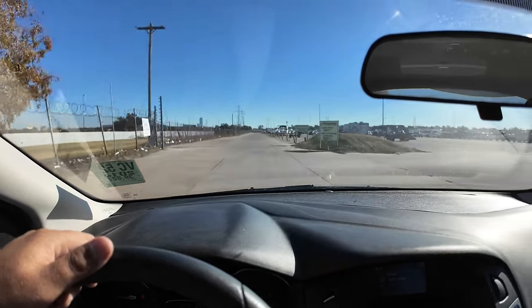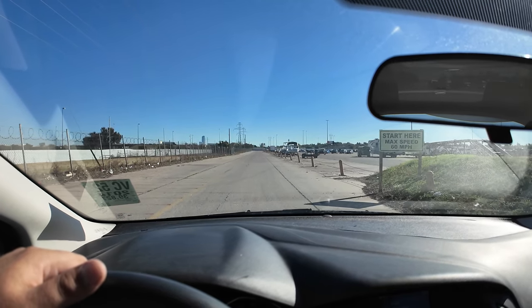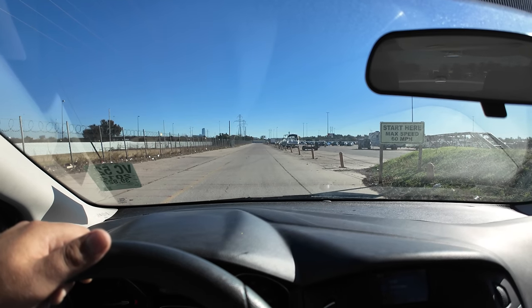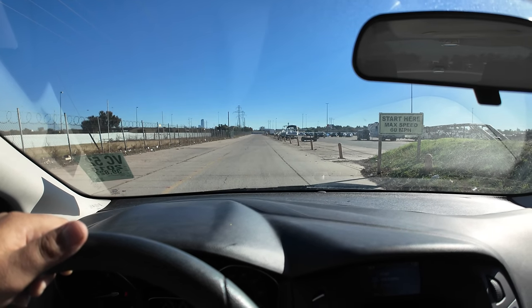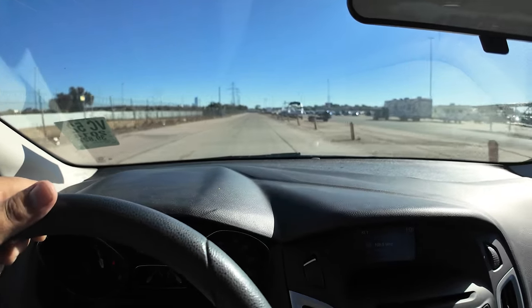Well, we're going to take her on the road here and just see how it does. Average fuel economy over the last 227 miles is 25.2 miles a gallon. There really is a gnarly little vibration there. It's kind of annoying.